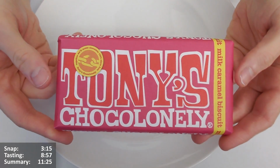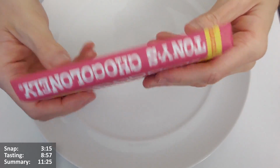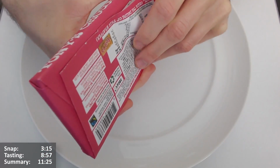Right, okay, I'm going to give this Tony's Chocolonely Milk Caramel Biscuit chocolate bar an open, and why not? So thanks again to Shory for putting me onto this one. Hopefully I like it as much as you do, if this is your favourite Tony's Chocolonely bar. So let's give the wrapper an open.